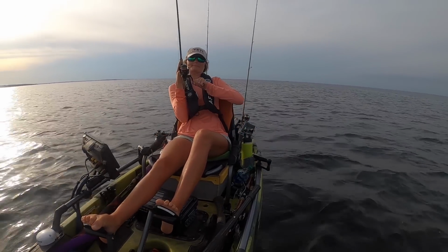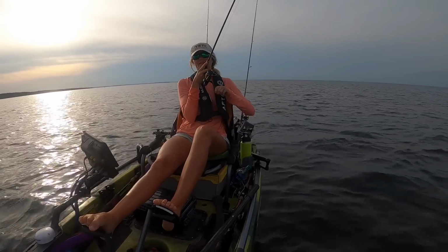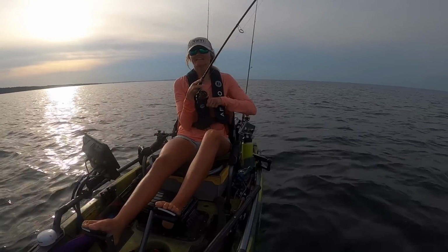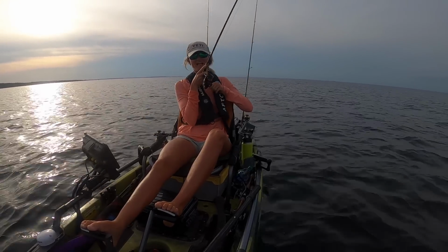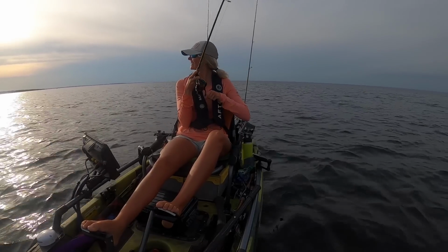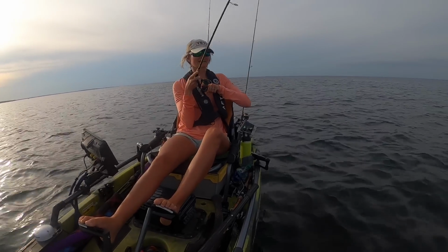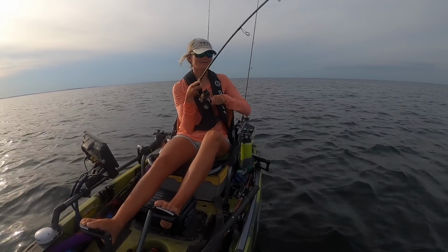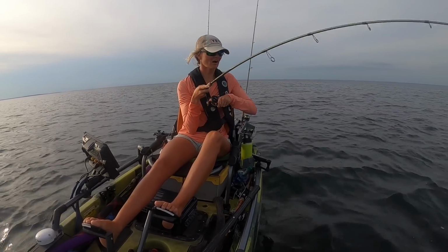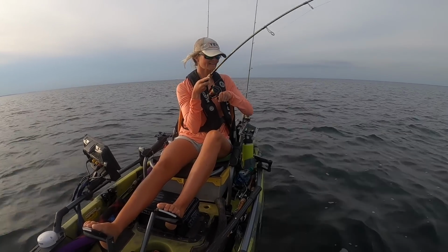There we go. Oh! Big one. I think so. Yeah, I think it is. I don't want to say that and then it's fighting. Okay. Look, it's pulling my kayak. The last one I hooked, as soon as I hooked it, the fighter fly. Oh gosh, I think it's a pretty big one. Oh, stay on.